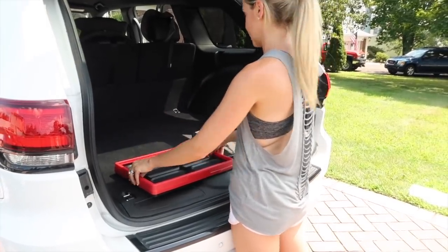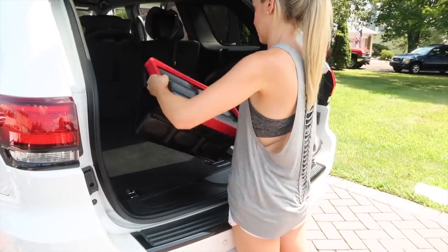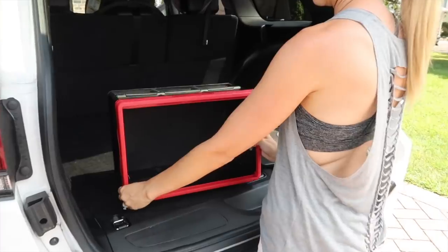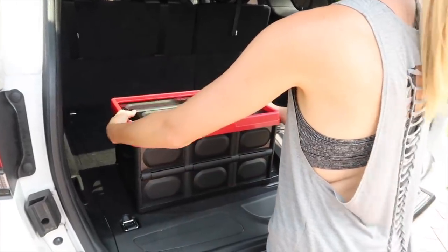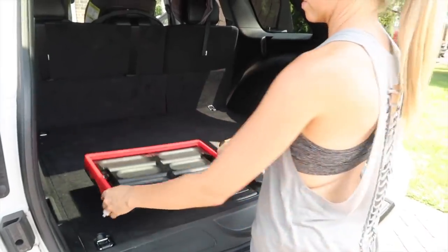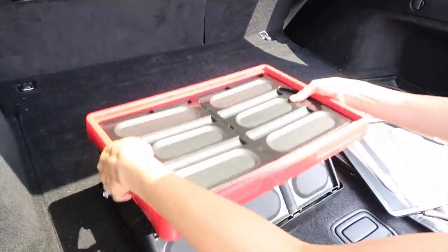Okay, and I got this awesome crate at Lots of Style. They do ship internationally, which is awesome, but I'll have them linked below as well. But how cool is this that it just like folds flat down when you don't need it, and then you just pop it right back up. It's super compact and I love it.